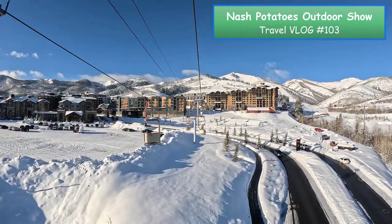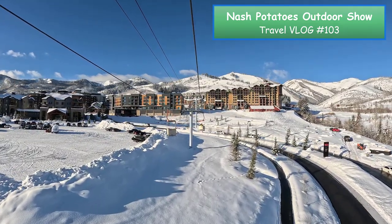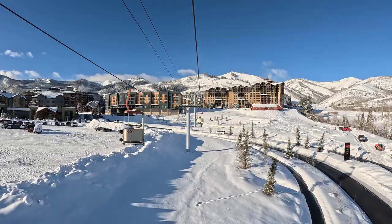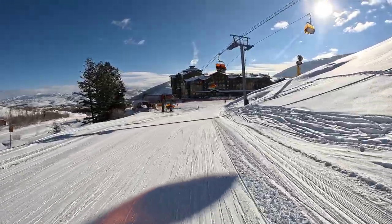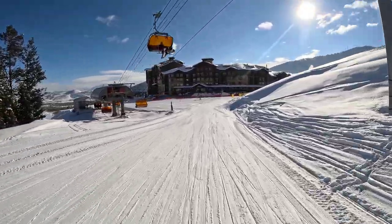Today, I'm skiing at Canyons Village at Park City. This season, we're getting record amounts of snowfall, and I'm skiing better than ever before. So, I'm excited to show you some new, fun, and challenging trails.